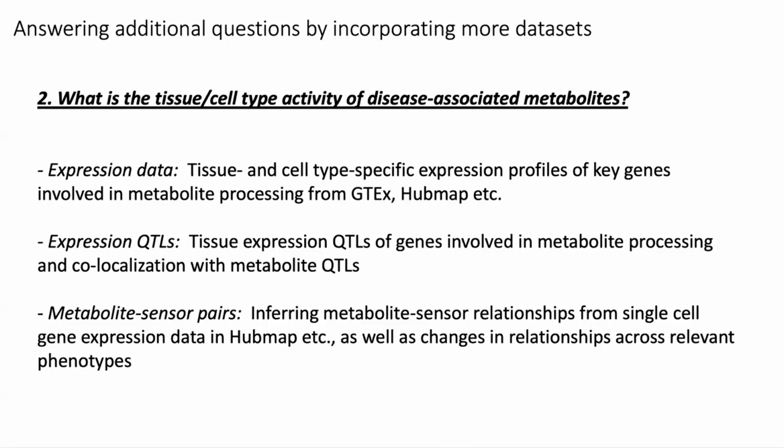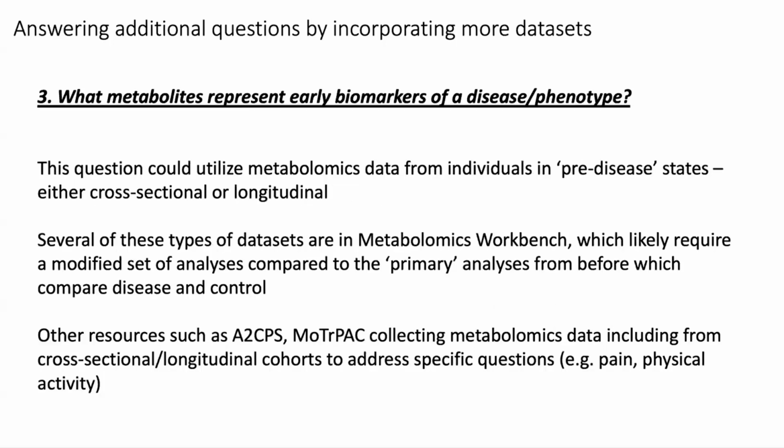Two, what's the tissue and cell type activity of these metabolites, using expression profiling and also inferring metabolite-sensor pairs, which are analyses you can do from single cell data, for example, to understand the potential role in these tissues of metabolites that are disease associated. And three, what metabolites represent early biomarkers of a disease and phenotype? This could utilize data at pre-disease states, some of which is in Metabolite Workbench, but may require slightly different analyses.